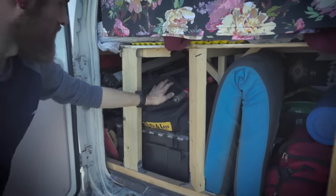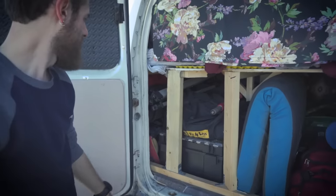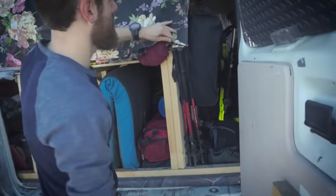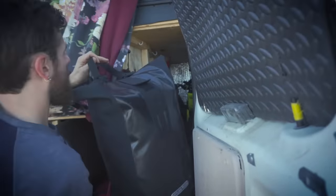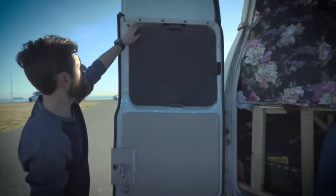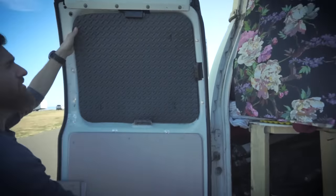This is just every tool that I use to build the van. You never know when you're going to need them again or have to fix or improve something. Crash pad, a little bit of bike gear, and then just mountain bike storage here. You can fit two bikes in there, but who likes to just have one? Instead of having curtains on the back, there's this fabric here, just as something nice to look at.